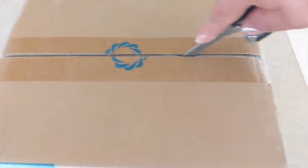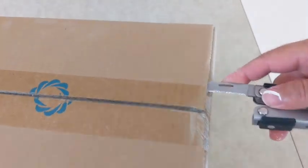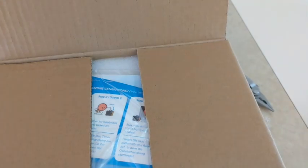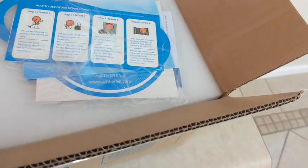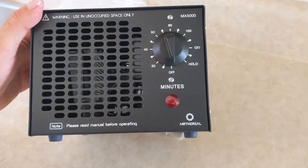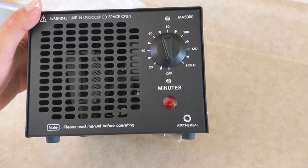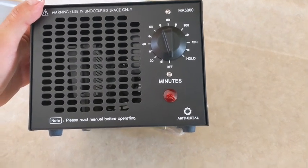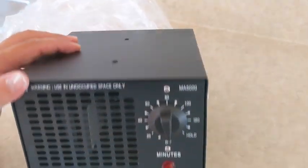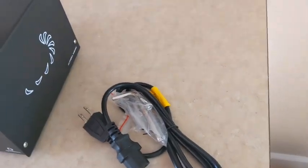Alright, we're going to try out this ozone generator because this unit kind of smells a little bit like pets. I think the last owner had a dog. Not too bad, but we're going to try it out. Warning: use an unoccupied space only. Timer. Handle.